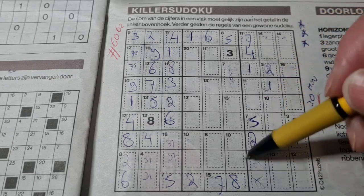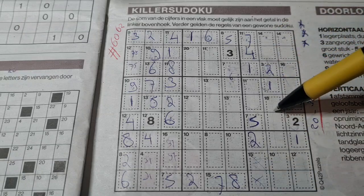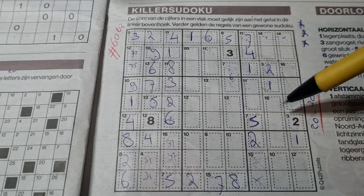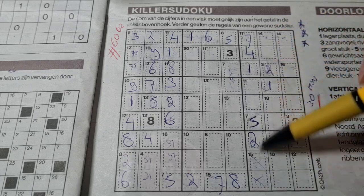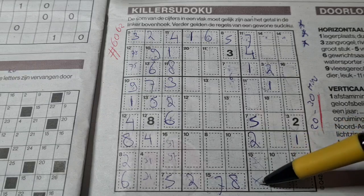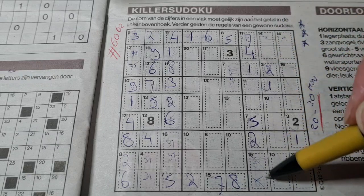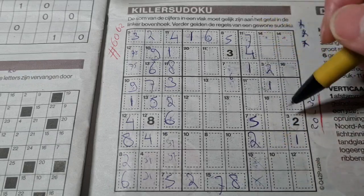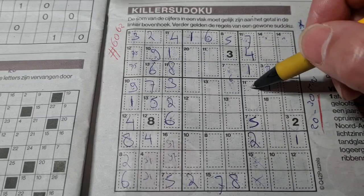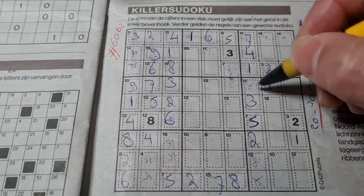Alright, so 2 boxes left, the box of 15 and the box of 11 in this column. One of the missing numbers is the 8 here. I need an 8 in this column. Well, I cannot place the 8 in the box of 15 because then the combination will be 8 plus 7, and we already have a 7 in this column. So it must be in the box of 11 then, in this column. 8 plus 3 is equal to 11. We have a 3 in this row, so no 3 there. 3 should be here and 8 goes there.